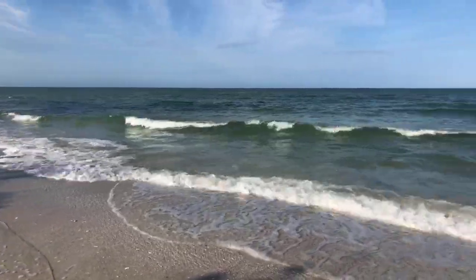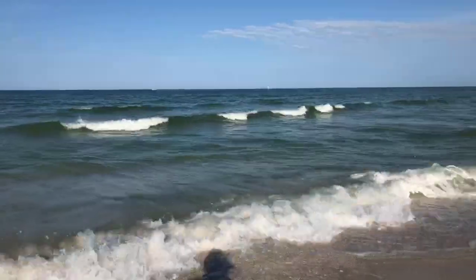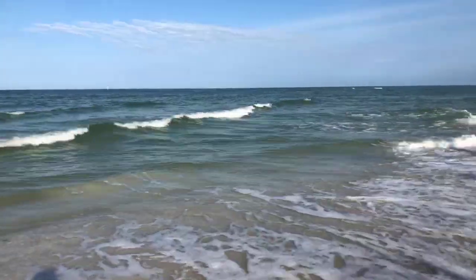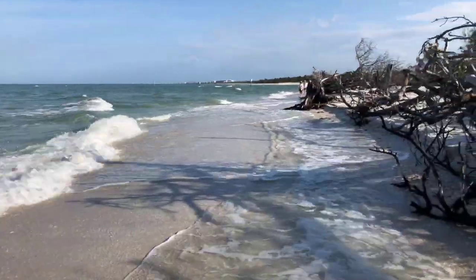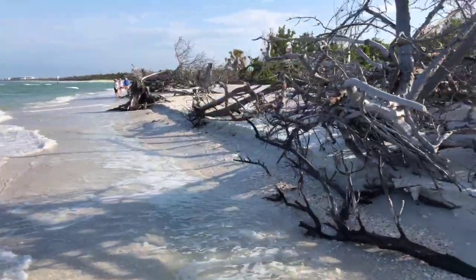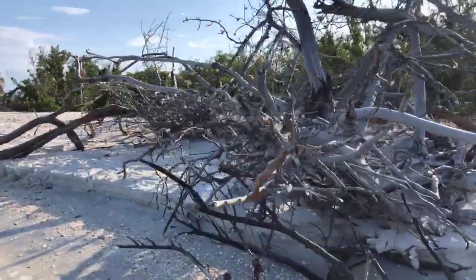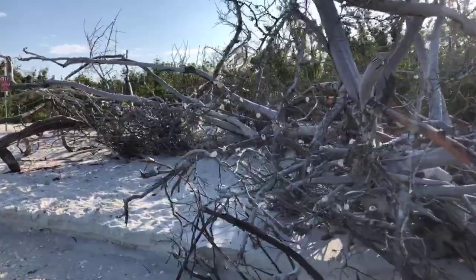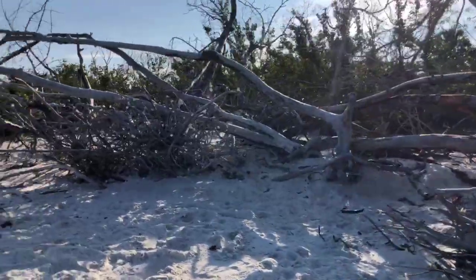Temperature is going to get up to around 83 today, 84, maybe 85. Slight chance for some intermittent showers. I'm not too worried about it. It's going to be brief if we do get some rain. We had a little last night down here. That water temperature is 75 degrees.